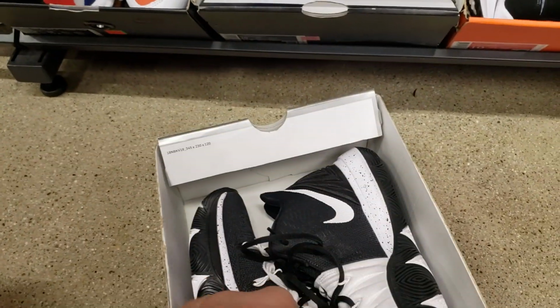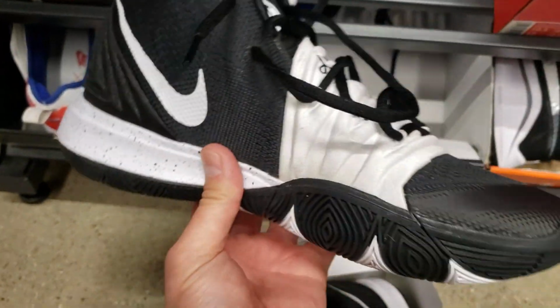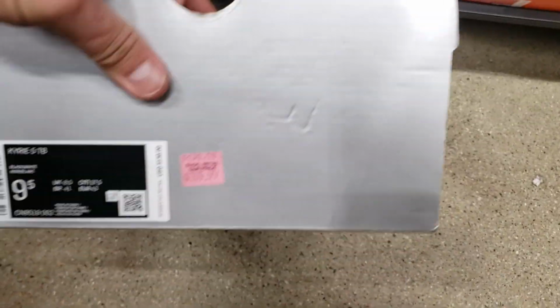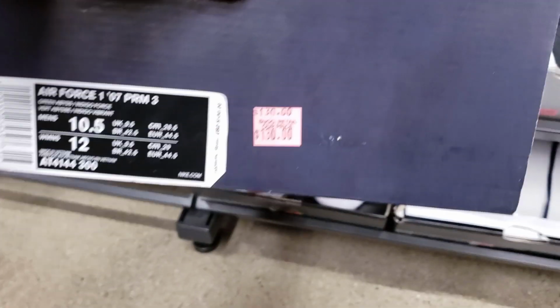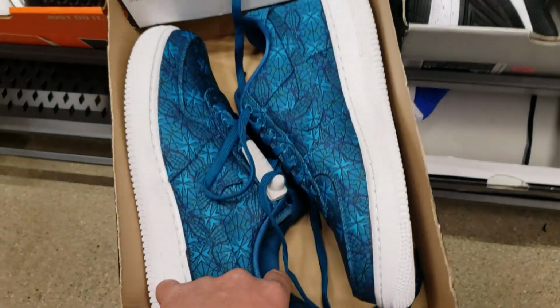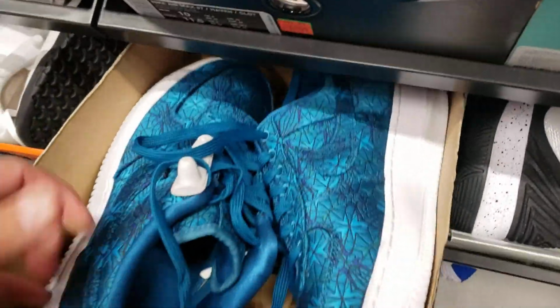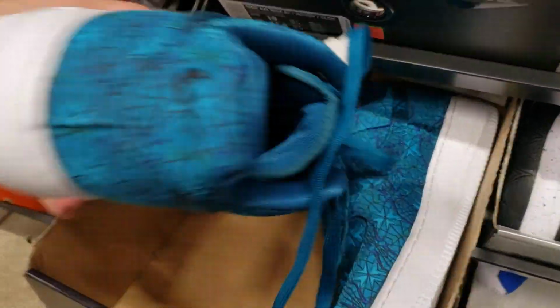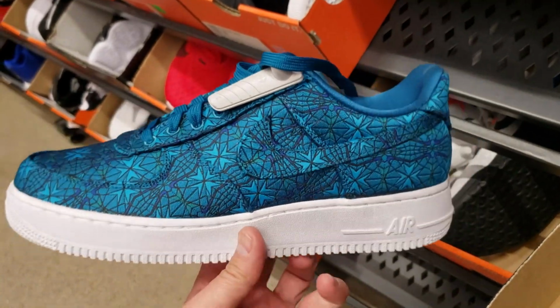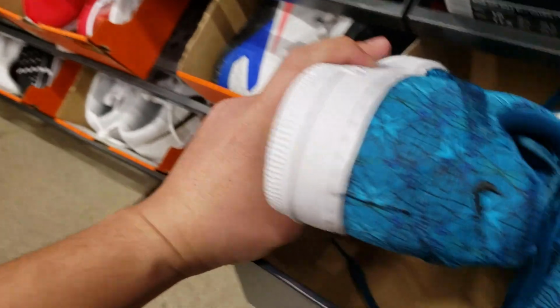9.5 for the Oreos. Especially the TVs. Okay, not bad. Going for 110, get 20% off. Pretty cheap. Okay, we know these ain't the Clots, man. I got tricked last time. But yeah, the Air Force Ones. I don't know what colorway this is. Similar to the Clot colorway. Going for $130. $130 retail, get 20% off.